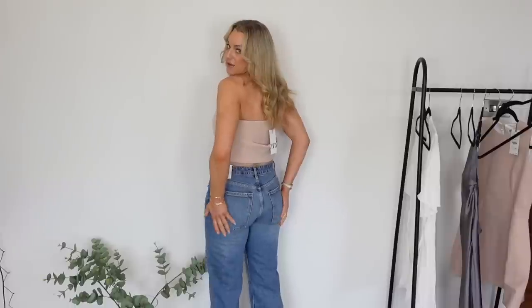I don't love them because I don't love this lighter part here. I hate it when they do this on a jean. I'm like, why are you ruining a jean with this? Why? They're £35.99 though, and they are really good in length and quite cute on the bum. So ignore the little roll that the jeans are giving me.